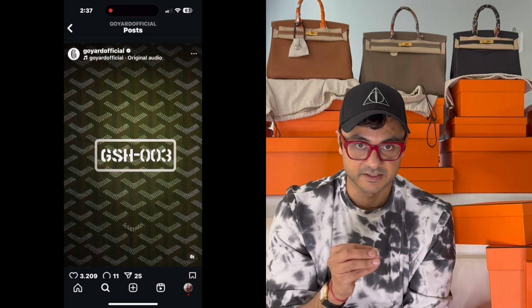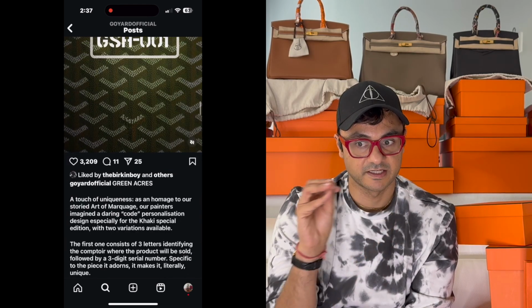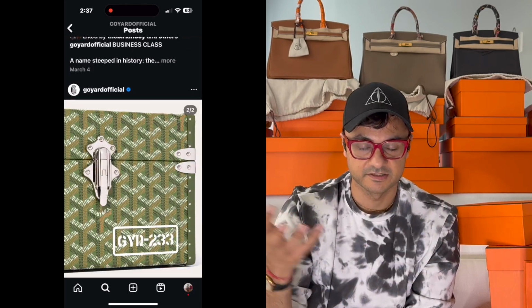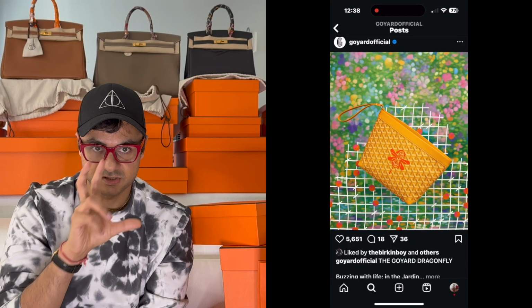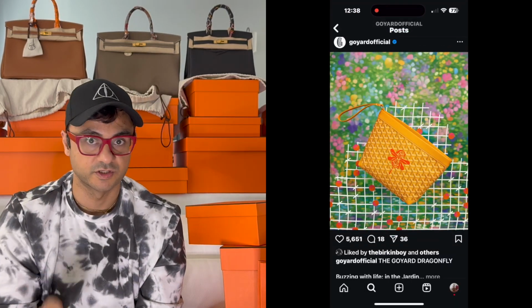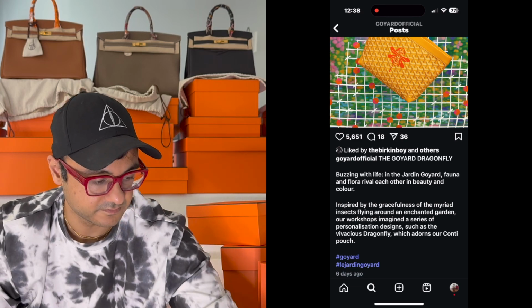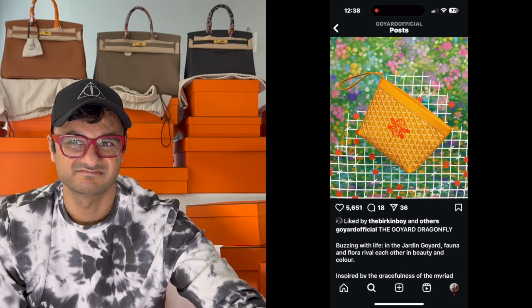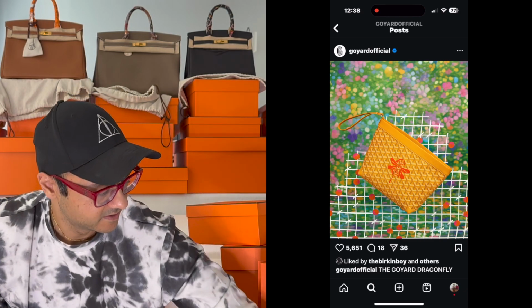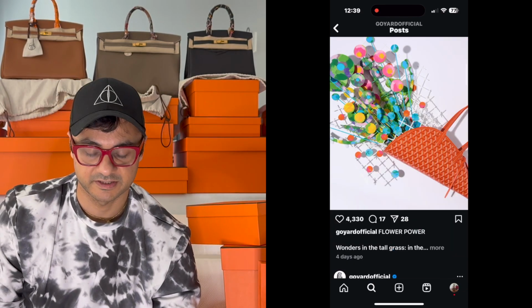They also did their Goyardine thing. They introduced new colors, iris and fuchsia, and they're going to be doing bags with that for the year. It's the Goyardine this year. They introduced a dragonfly motif and a butterfly motif for the garden, like a hologram thing, which is really cool, on their Instagram. Go check it out. Oh, and I think they had a new flower thing and another bag, the flower carrier for like your wedding or something like that.